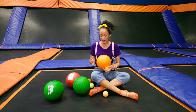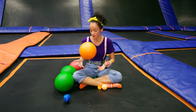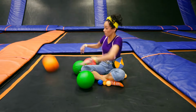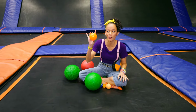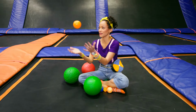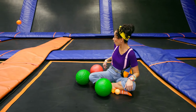Wow, let's check out all of these different kinds of balls and see how they bounce. All right, let's see, we have a squishy orange ball here. Whoa! And look at this one. It's orange too, but it's smaller. Kind of looks like a ball pit ball. Oh, it's nice and light. I wonder how this one bounces. Ooh, see ya!